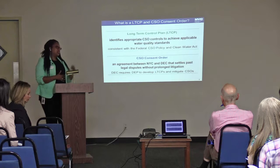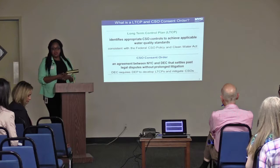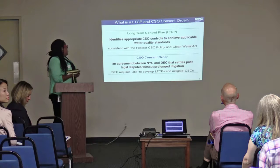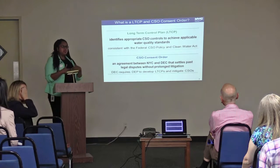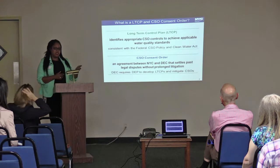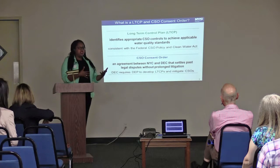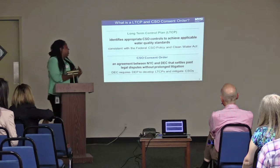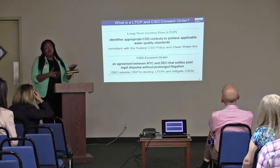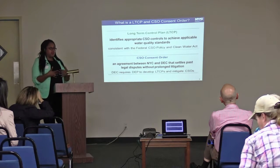The city has an agreement, or a consent order, with the New York State Department of Environmental Conservation to look at the impact of CSOs on water quality. That agreement requires us to submit what are called long-term control plans, or LTCPs, which are essentially plans of strategies to reduce CSOs, to look at the impact of CSOs on water quality, and to potentially identify projects and alternatives that could be implemented to address CSOs.